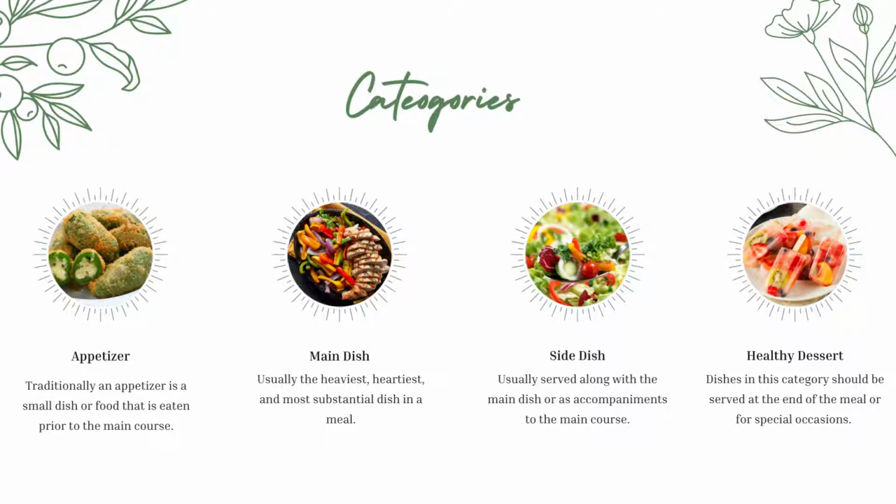For our food show contest, when you're selecting recipes, you have 4 categories to choose from. Appetizer is traditionally a smaller dish or food eaten prior to the main course. When selecting recipes for this category, consider foods that are lower in fat, sodium, and calories so as to not ruin one's appetite. Main dish is your heaviest and heartiest, most substantial dish of the meal. In a meal consisting of several courses, the main dish is served during the main course and is the featured dish of the meal. The key ingredient is usually a meat or other protein food, but they may contain other foods as well.